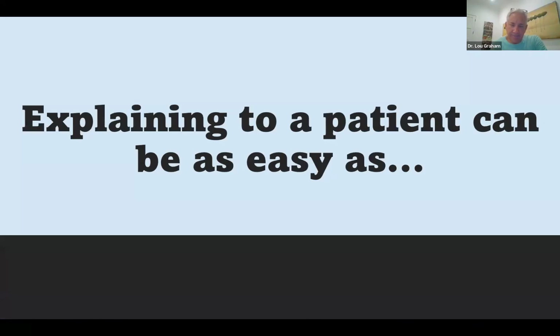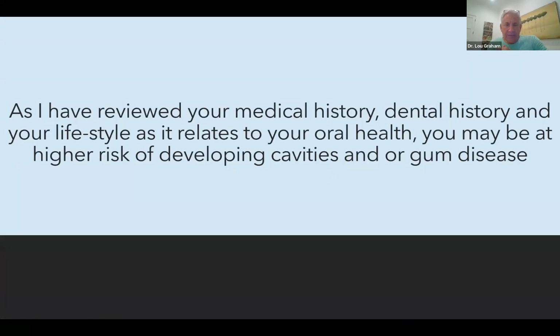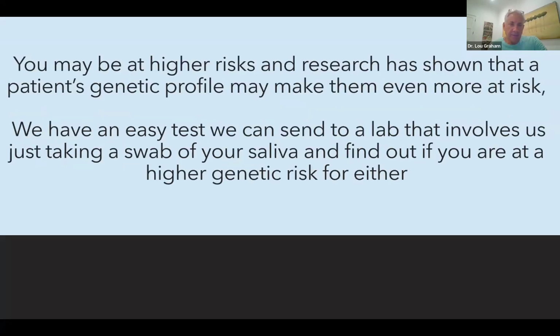How would I explain it? I would tell a patient, I've looked at your medical and dental history. I'm looking at certain lifestyles, whether it's smoking, vaping, whatever you want to look at. You may be at higher risk for developing caries or gum disease. So you're going to look at their recent dental history, their past dental history, their medical history, all the environmental factors that we presented tonight. And then I would just say you may be at higher risk.